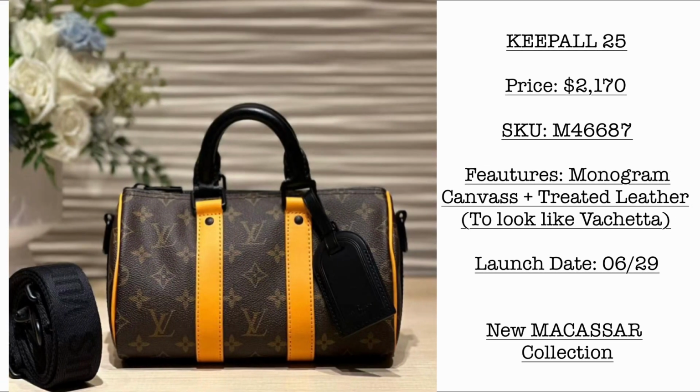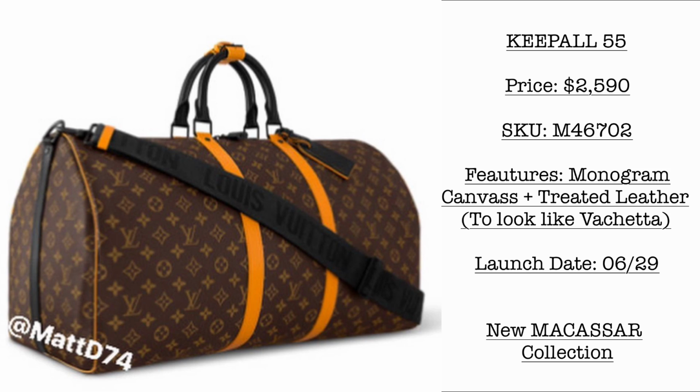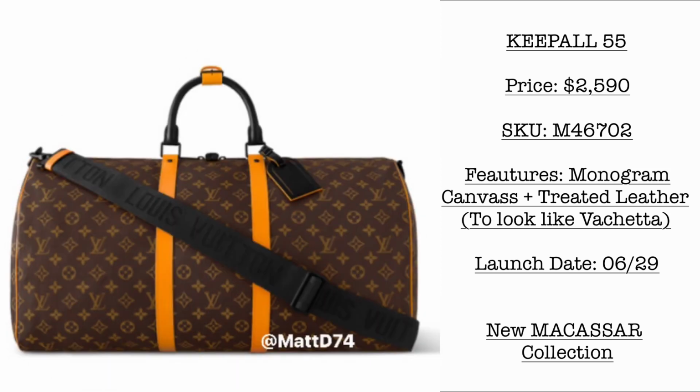Next, we have this very beautiful Keepall 25. OMG, and the price is very affordable at $2,170 USD. So again, same features, monogram canvas. I love the black leather top handle and the fake vachetta. Then we have Keepall 55. Price is $2,590 USD. So this one comes with the canvas guitar strap and it comes with a luggage tag as well.